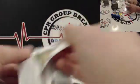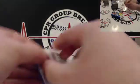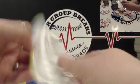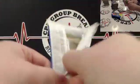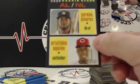No thick cards, that's what we don't want to see. It's no thick cards. Ugh, that pack felt heavy. And there's a relic. So unfortunately no autos, that's kind of how Heritage goes. Well, we'll do that right now.